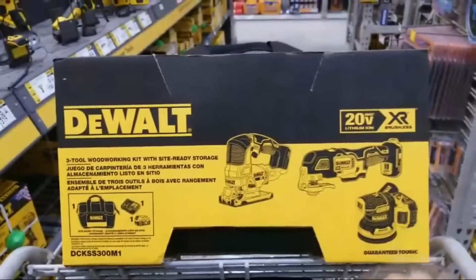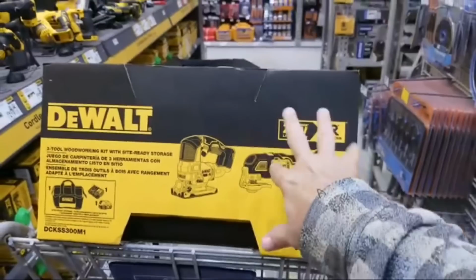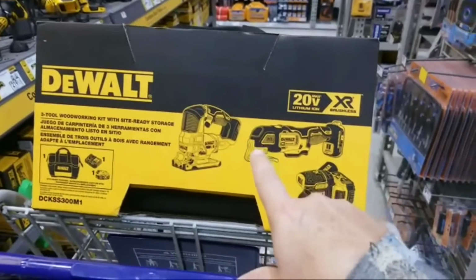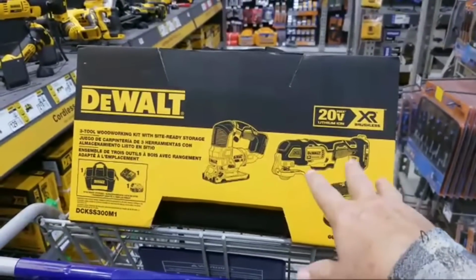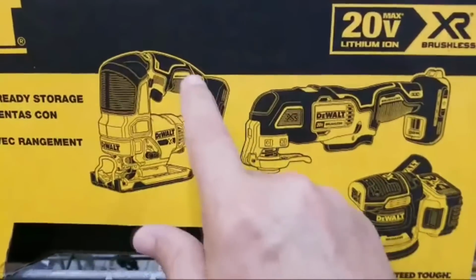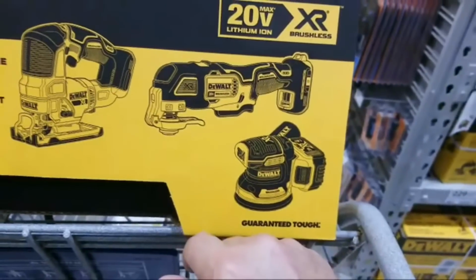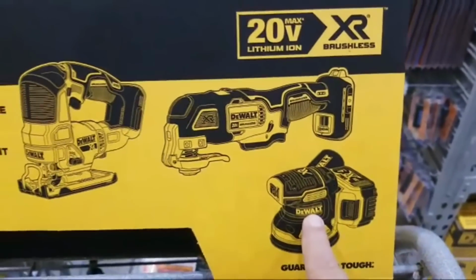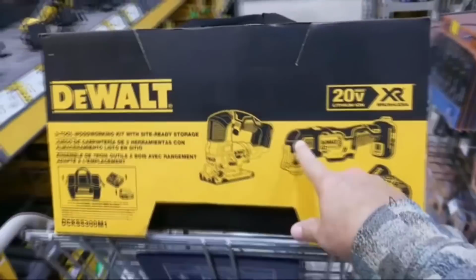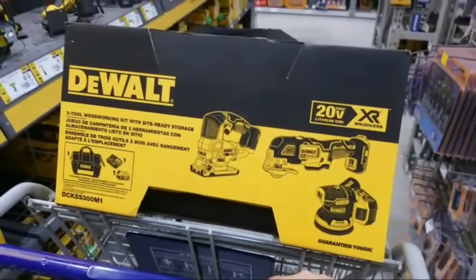I know we've been to Lowe's already this week, but I wanted to show you this to give you an update on how to get this kit. If you saw our video that we uploaded last night, folks, this is the DeWalt 3-tool woodworking kit. It comes with the jigsaw, the multi-tool, and the electric sander. All three of these are great tools on their own. Now this kit is $2.99, and I showed it to you last night in the video online.